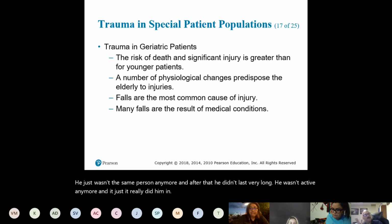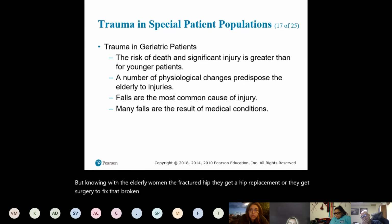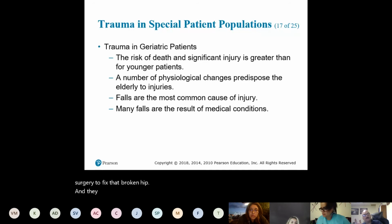But knowing, like with the elderly women, the fractured hip, they get a hip replacement, or they get surgery to fix that broken hip, and they last just a few years more, and they die. And so that's always a bad thing.